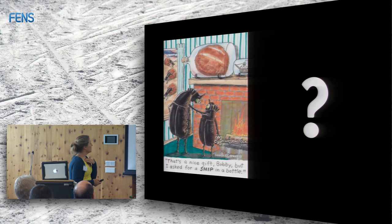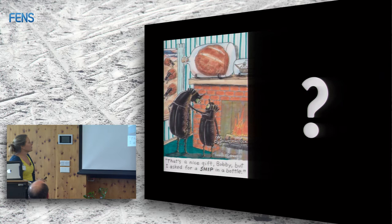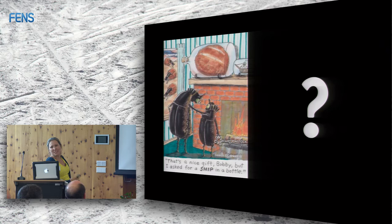This is my favorite dung beetle joke here. But there are tons of them. It's very easy to throw this into a dung beetle tour.